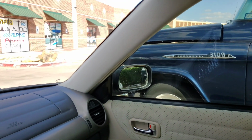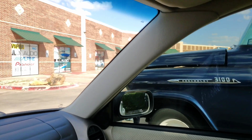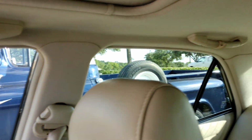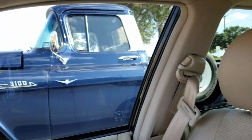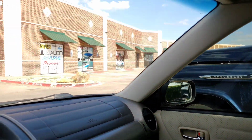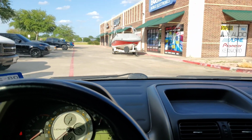But night and day difference, as you can see there, even between the windshield and the side glass there. And looking out towards the back, it makes a huge difference. Don't know if that really shows up well on camera, but it's markedly cooler in here and a little bit darker, but without being crazy.